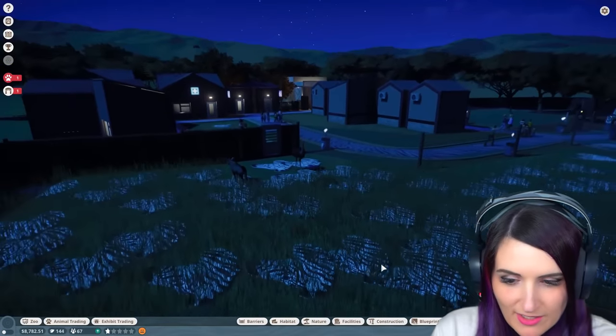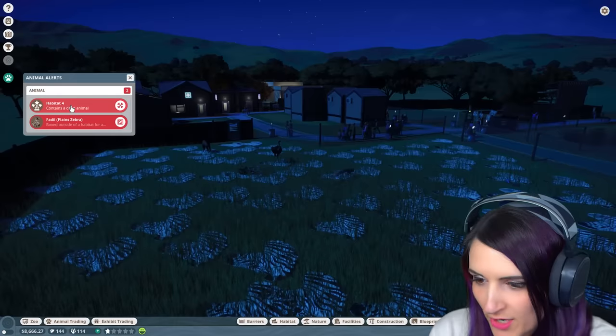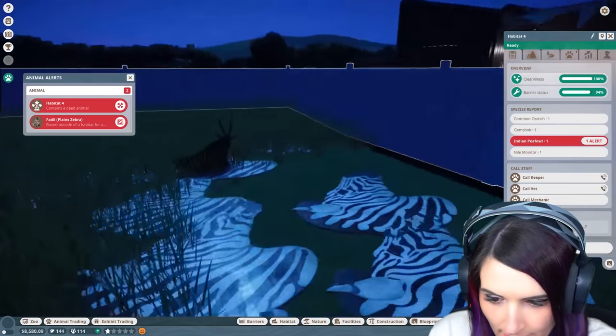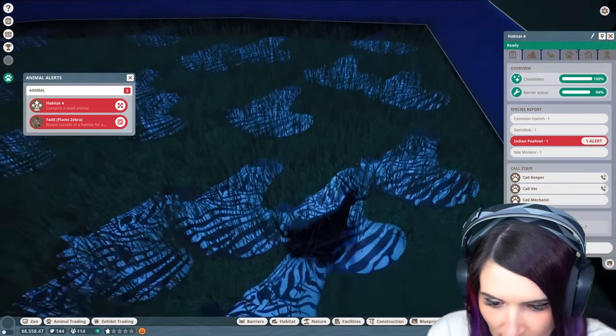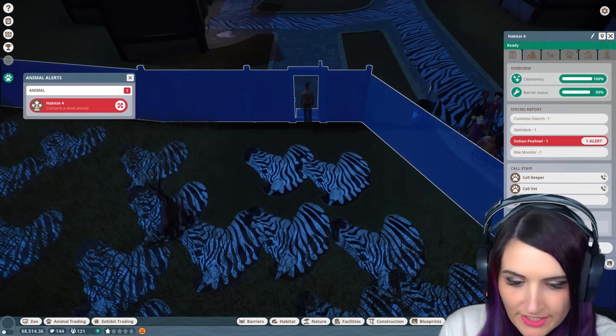They all seem to be getting along so far. Look at the peacocks running around. They love it. Habitat 4 contains a dead animal. Who? A peacock died? Where? Did this thing kill it? Where's the dead peacock? Are you laying on it? Where is it? And who killed the dead peacock?